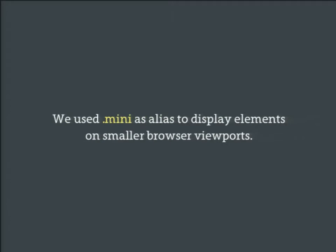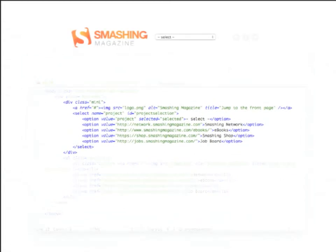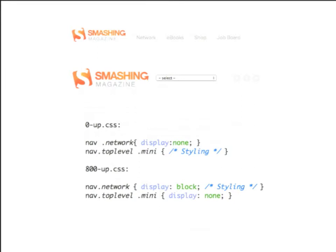So now comes something that Stoyan will hate, I think. In the development phase, we used Mini as alias to display elements on smaller browser views. So essentially, it looked like this. We would have double markup in the development phase, where we would actually see, OK, this is how it will look on mobile. This is how it will look on normal desktop view, right? And then we would have display none.